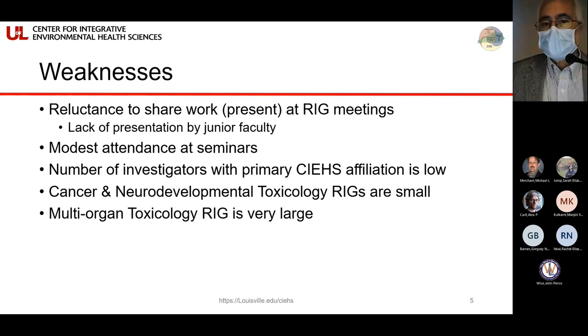Okay, and then our RIGs. Our neurodevelopmental tox and cancer RIGs are relatively small, and our multi-organ toxicology RIG is enormous, right? So I'm not quite sure what to do about that, but I'll leave that up to the membership, and there might be opportunities there in terms of the MOT. Perhaps it should break up into sub-RIGs or something and then meet as a whole group occasionally.